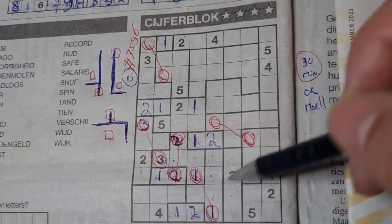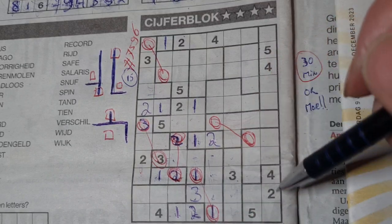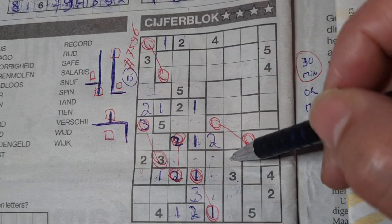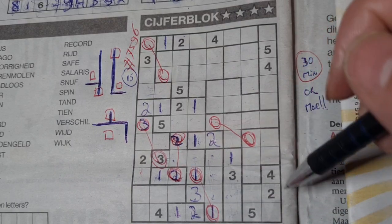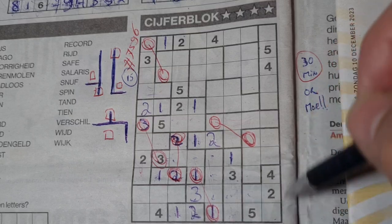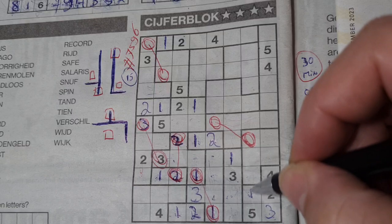Alright. These are 3 boxes. So out of 3 can be a 3. So 3 should be there. These 2 boxes can't be 1. So 1 box left for the 1 in this quadra box. Should be there. 2 numbers left in this area. We have 1 and a 3. We have a 3 there. No 3 there. 3 should be here and 1 goes there.